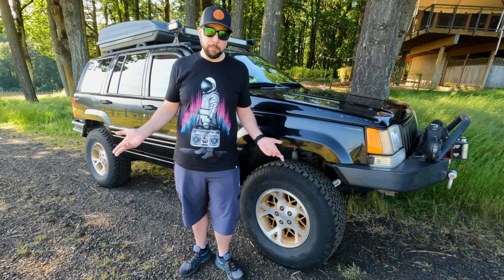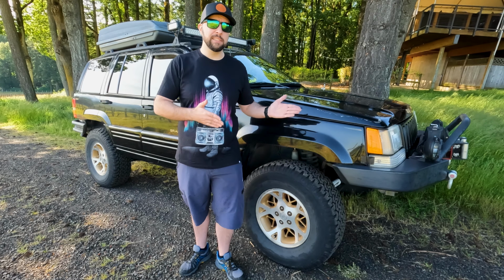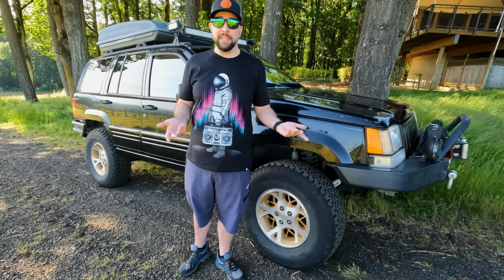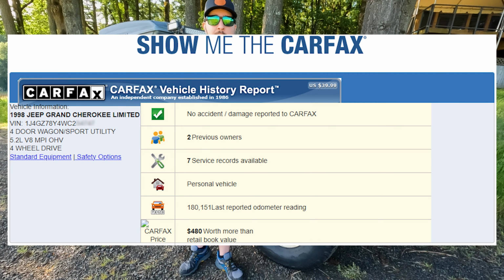So I registered the Jeep, and after a couple of weeks I got the title, and it wasn't salvaged. It was just the Carfax that said it was salvaged. So I contacted Carfax and I said, hey, what's up with this? You say that my Jeep is salvaged, but the state of Oregon says it's not. Carfax got back to me and they said that they messed up. Their records were wrong. This Jeep is not salvaged. That was a huge relief.